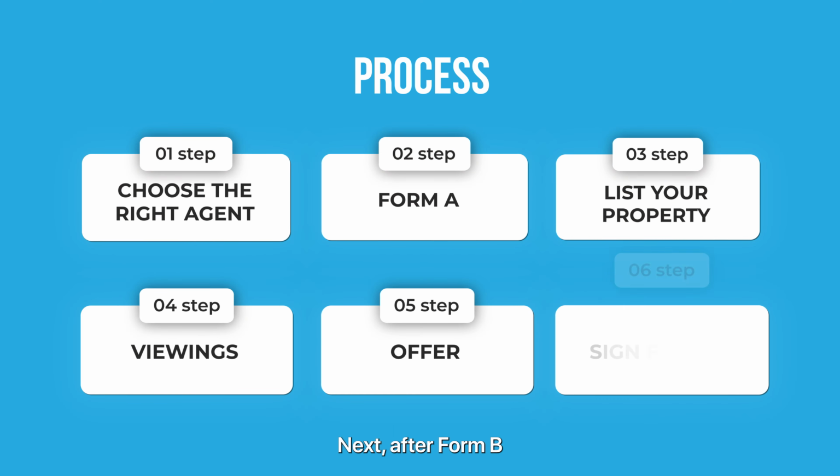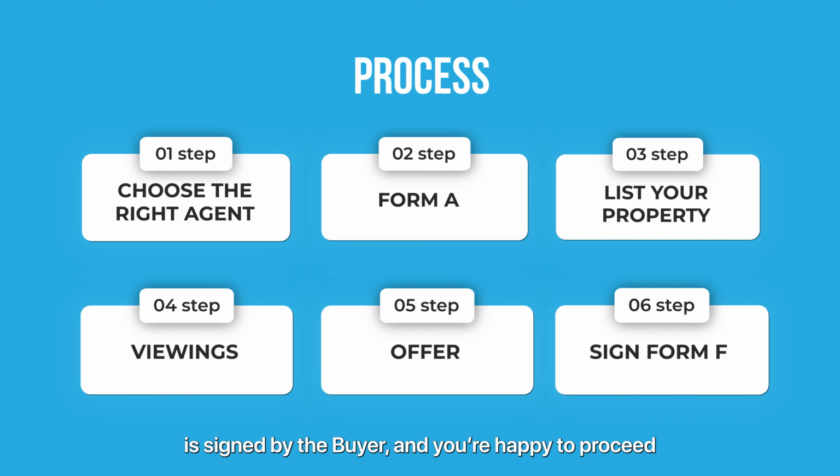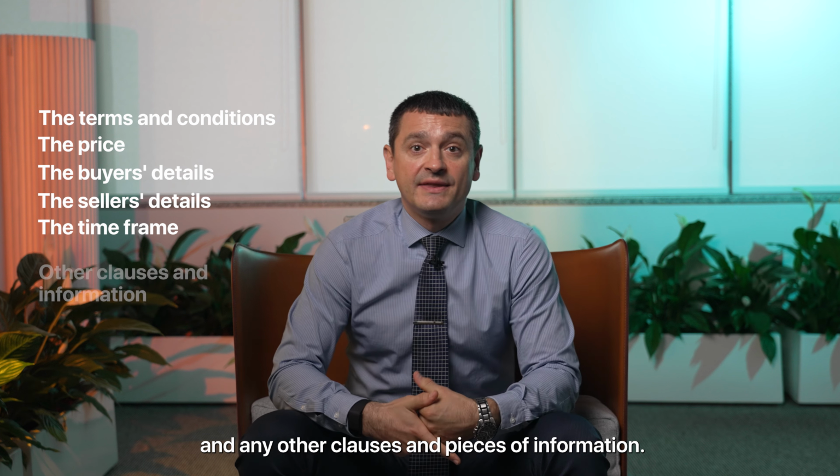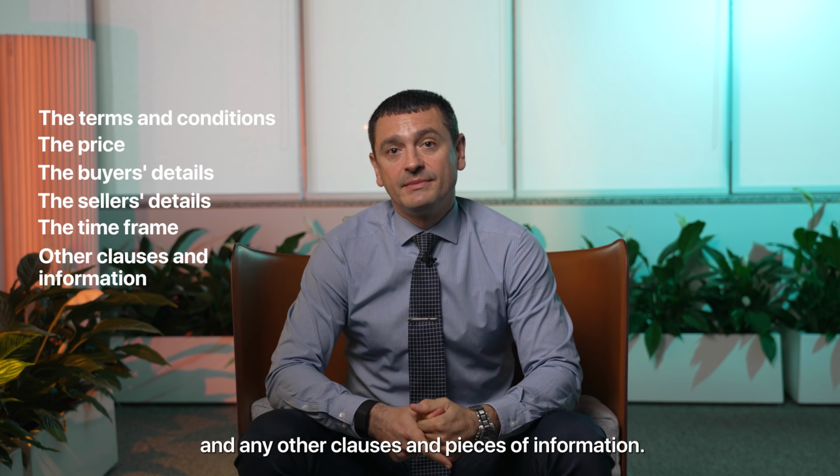Next, after Form B is signed by the buyer and you're happy to proceed, it is time to accept an offer and sign the Form F. This form consists of terms and conditions agreed by both parties, the price, the buyer's and the seller's information, the time frame, and other clauses and pieces of information.